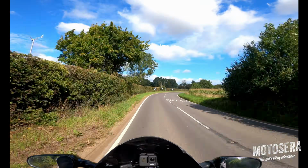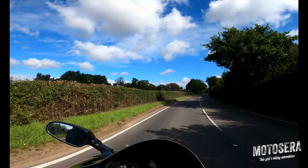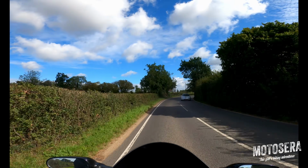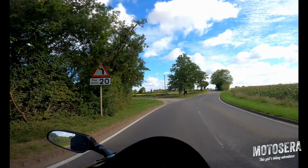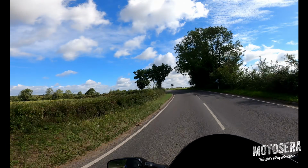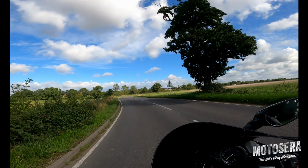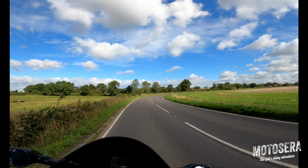Absolutely wonderful road, much better now we've lost all that traffic. It does get fairly technical in a couple of places. And if you want to go hooning around then you can, but like I said, it's not really my thing anymore.